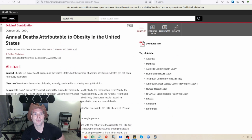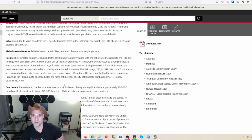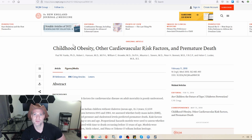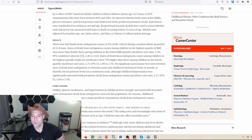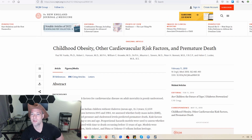How about this one? Journal of the American Medical Association, I think. Here the conclusion: the estimated number of annual deaths attributed to obesity among US adults is approximately 280,000. So this is deaths attributable to obesity only and not other factors. Okay? How about this one? New England Journal of Medicine. Maybe you heard of them. Conclusion: obesity, glucose intolerance, and hypertension in childhood were strongly associated with increased rates of premature deaths. Right? So more children are dying due to being obese and overweight.